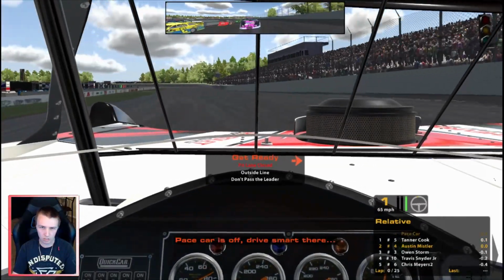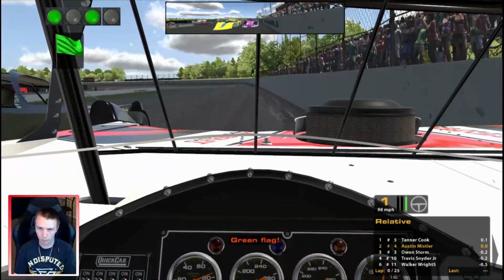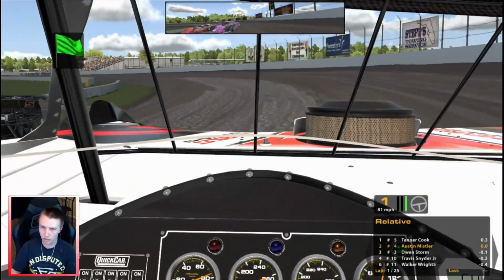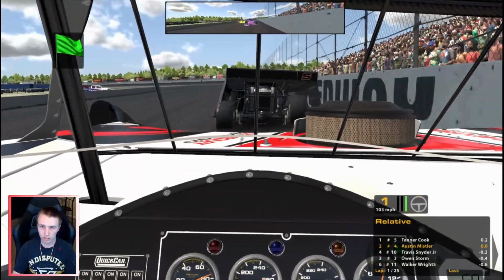Had a decent start. The 3 car had a decent jump as well. I'm okay with being on the outside for this first turn, because I can carry a lot of speed down the back stretch. I just want to be on the bottom for turn 3. All right, that worked out perfectly for us.